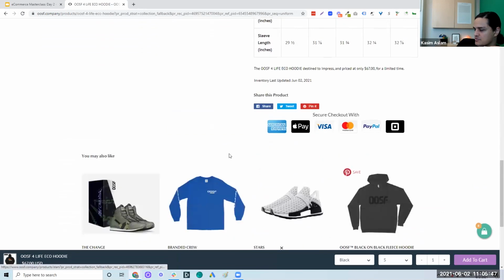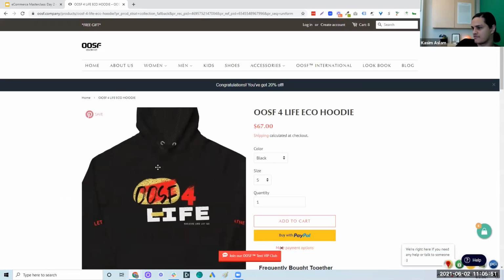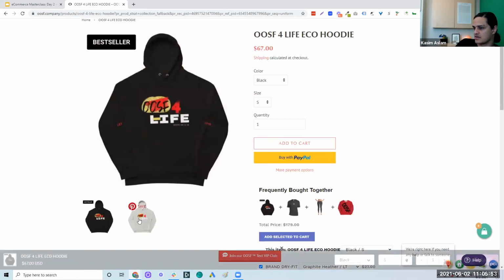I like your sizing chart. That's pretty cool. So I would just fix some of the size and distribution. We also have the hover scroll that zooms in.